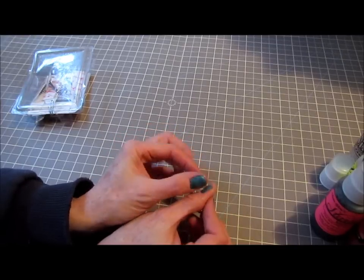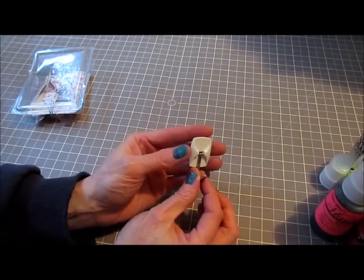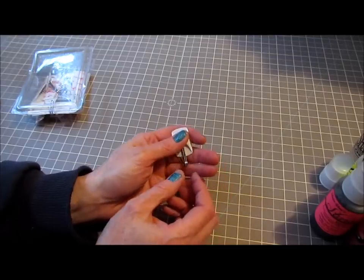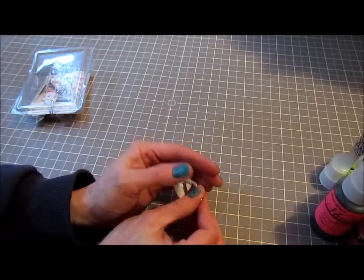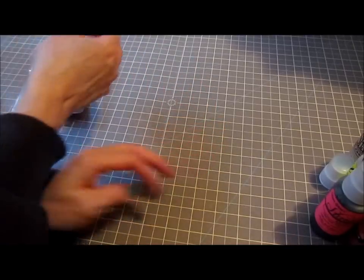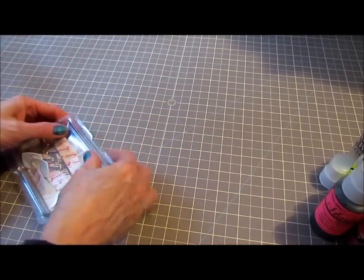I have little hooks all around. I have one of these hanging on my cabinet where I have my heat gun plugged in. You can put them on the side of your desk and hang things there. They're just a fantastic little tool. So, it gives you the most out of your space.